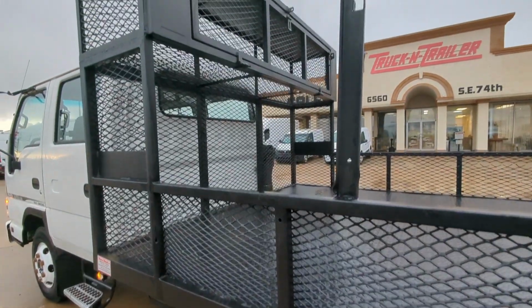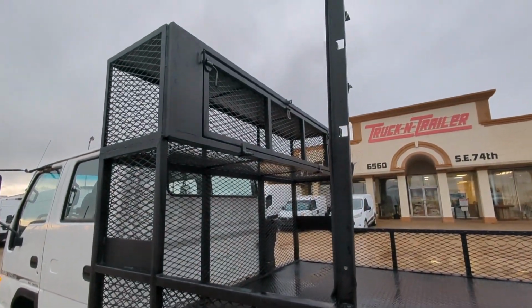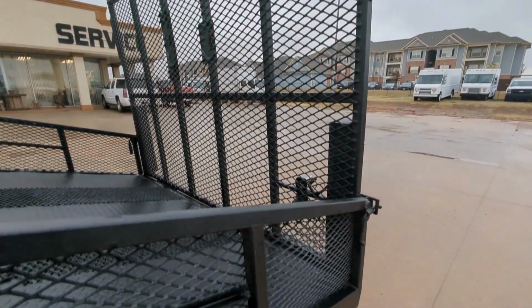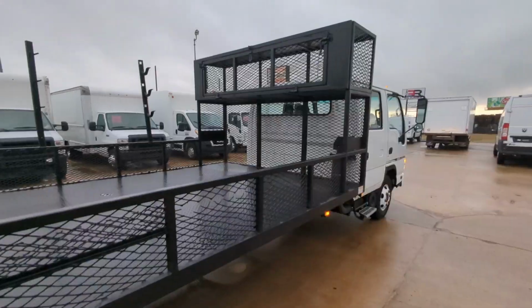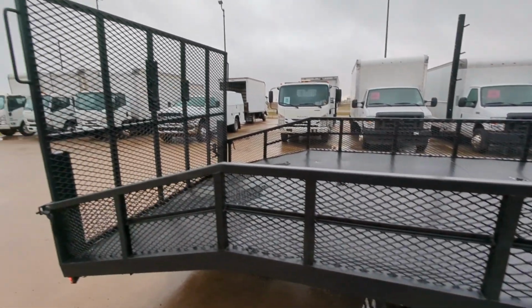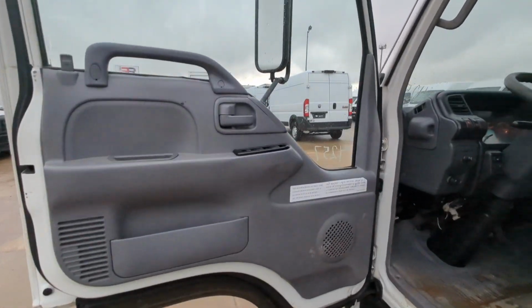In the back, you have a landscape body that measures 17 foot overall. You have 13 foot of flat area and a 4-foot ramp. There in the cab, you can seat 3 comfortably in the front and squeeze in 4 in the back.